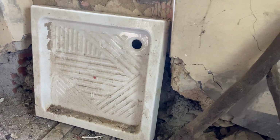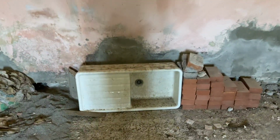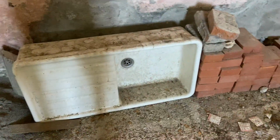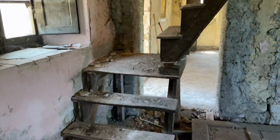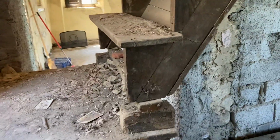Pirate Cellar did leave us some various things. Not sure if any of them are actually going to be useful. This sink might not be too bad, so we'll see. Pretty sure my wife hates it, so my guess is it won't be sticking around. All right, let's head up the stairs to the funnest part of the building. So obviously these inspire a lot of confidence, so I'm going to take these a little bit carefully.